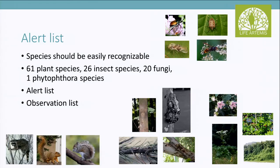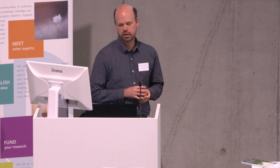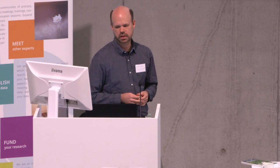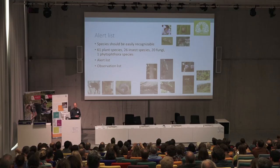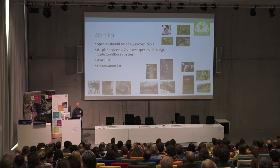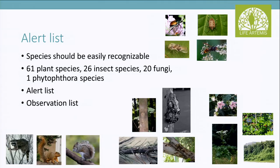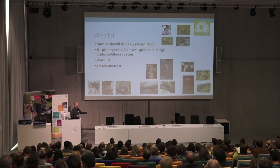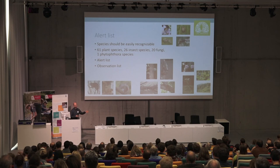We started with preparing an alert list, or definitely first a list of species which we were interested in. Because we were working with citizen scientists, we focused mainly on species which were easily recognizable. So we chose 61 plant species, 26 insect species, 20 fungi species, and one Phytophthora species. Some were on the alert list. Alert list species are species which are not yet in Slovenia or have small populations, and you can still do something against them. Then there was the observation list, which was introduced because we actually wanted to know whether people were in this area and didn't find the species, or they simply didn't go there and therefore we didn't have any data over there.